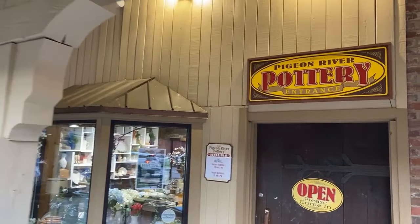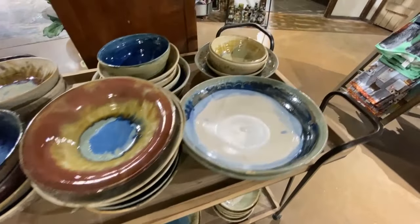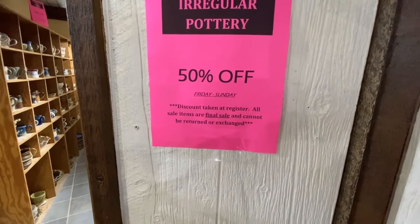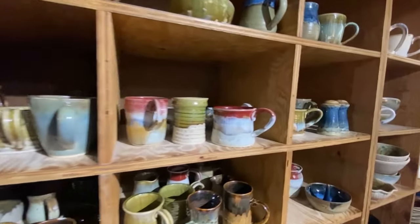Here is the Pigeon River Pottery. This is a Pottery House here at the old mill. Here's some really cool bowls that they've made here. And they do have an irregular pottery section where everything is 50% off on Friday through Sunday, and it's currently a Friday today. So let's see what they have to offer back here.